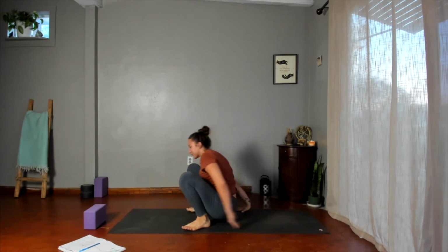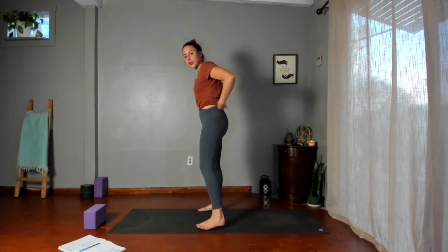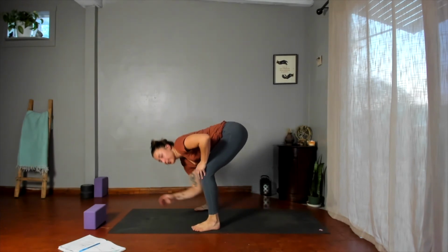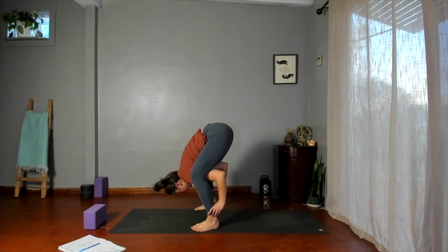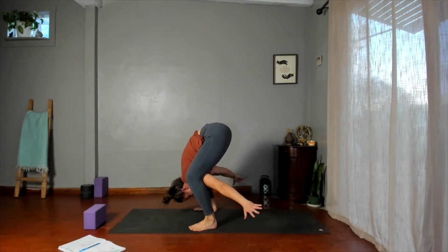Okay, let's do it, or try. Come into your mat kind of in the middle-ish so you have room. And then bend your knees and take your arms one at a time behind your legs. Try to get your knees up to your outer armpits behind your shoulders. And then take your hands back behind you.